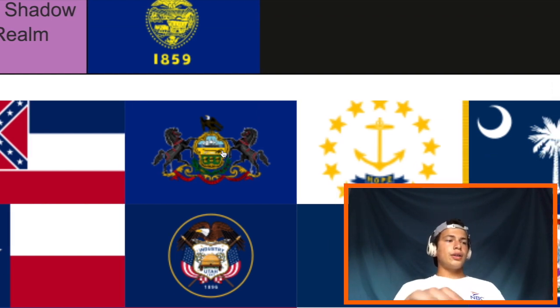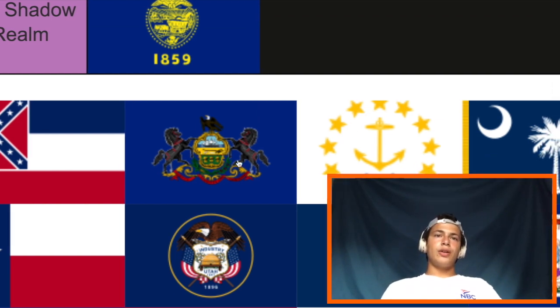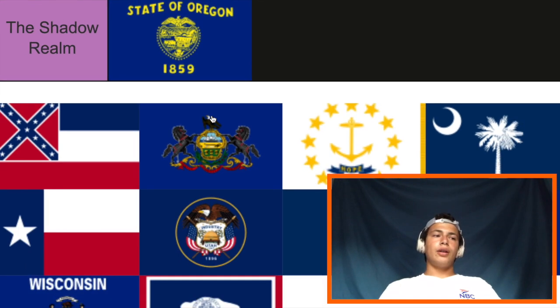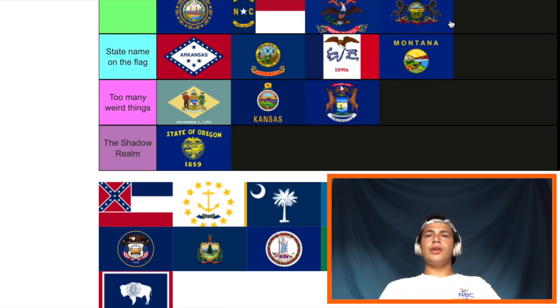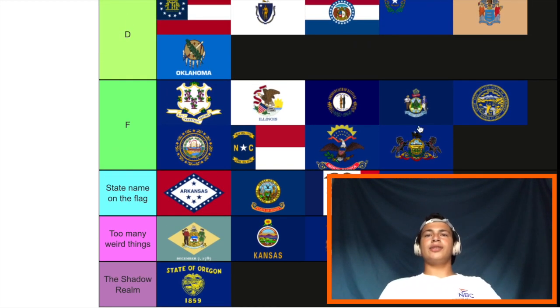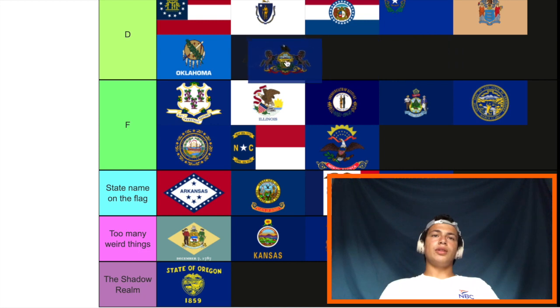What's next? The flag of Pennsylvania. You know, didn't expect Pennsylvania to have such a weird flag. It's a state seal, again on a blue background. But, you know, I'd usually put it in F tier, but because Pennsylvania has really good cheesesteak sandwiches, I'm gonna have to put them in D tier.